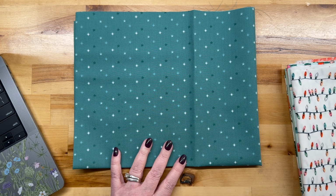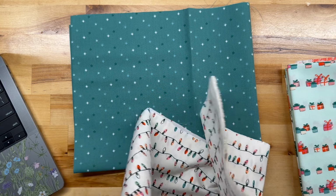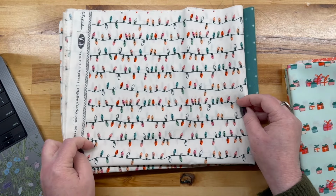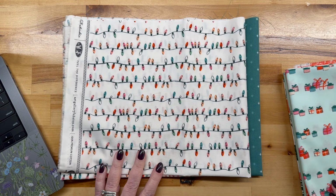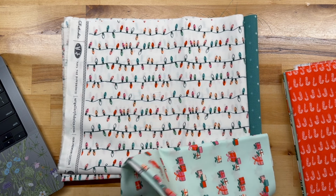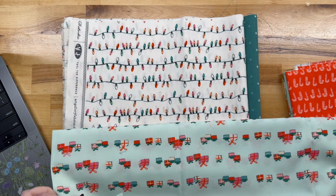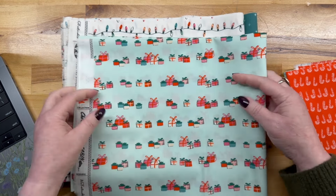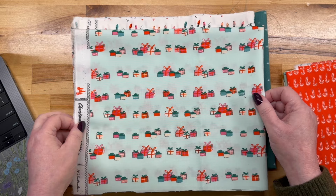Okay, we've got a string of lights. This is definitely a contemporary bunch, but I don't hate it. This would be super cute as a pillowcase. You'd have to piece it a little bit, but for a kid or a young person. Presents. This is Christmas in the Cabin.